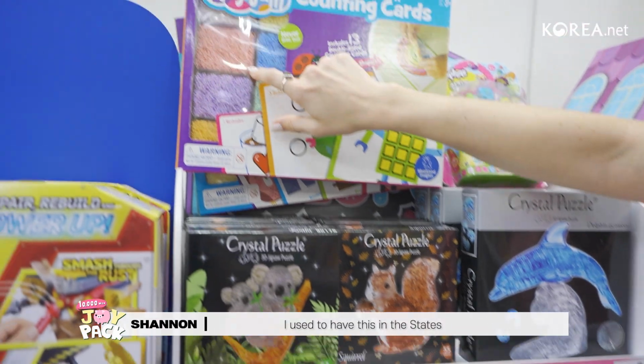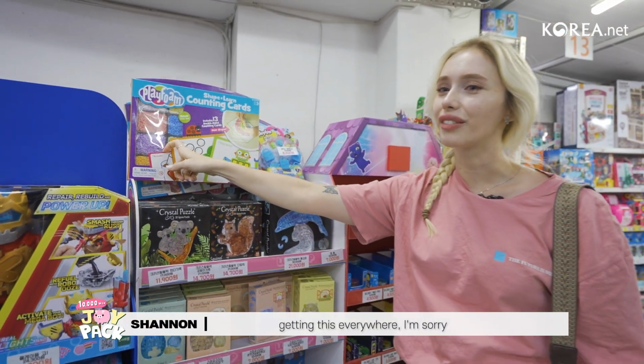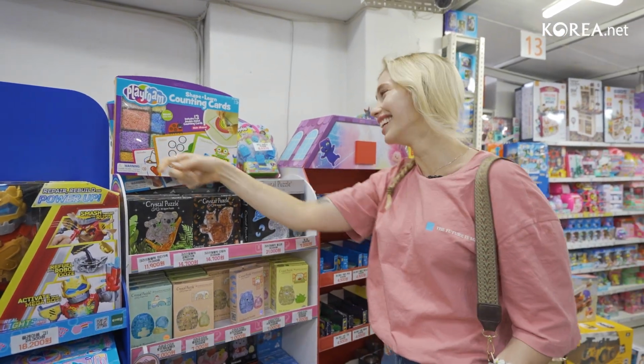Oh my goodness, I used to have this. In the States we called it Floam. Dad, if you remember me getting this everywhere, I'm sorry.